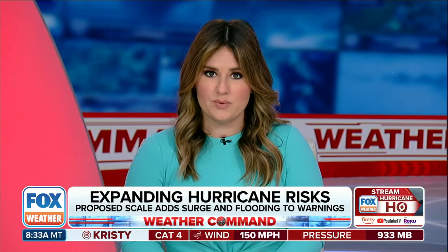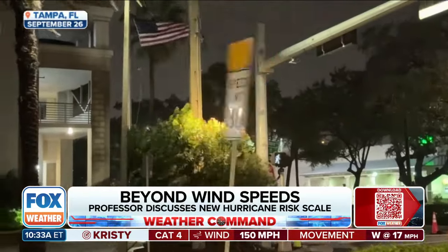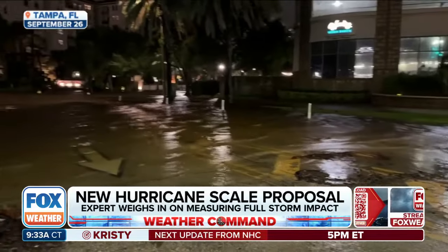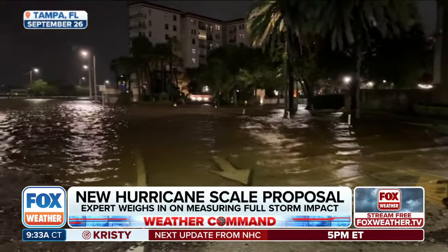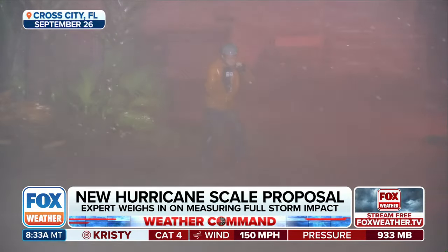When we think of hurricanes, the first thing that comes to mind is the category, which is a scale based solely on wind. But as we've seen time and time again, especially with storms like Hurricanes Helene and Milton, the danger goes far beyond that. Storm surge, flooding rain, tornadoes, all of which can cause just as much, if not more, damage. And those threats aren't fully captured in our current hurricane scale. That's why there's growing interest in a new approach.